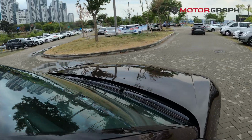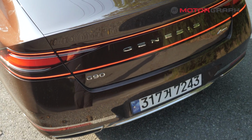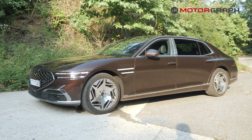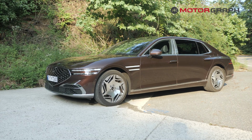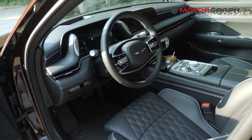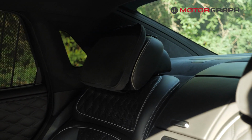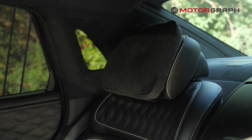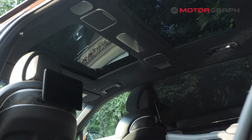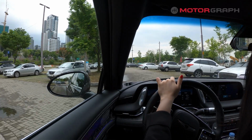So now we're back at our parking lot. Overall, I wasn't blown away by the car. There's not much of a wow factor, but then again, I would never opt to purchase this kind of a limousine car for driving purposes. If I became a chairman or a CEO of some company, maybe I would use it as a company car for the backseat, but not for driving purposes.